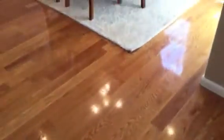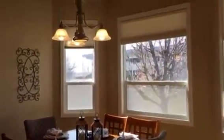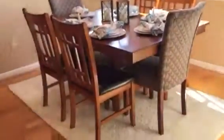Okay. Take a quick look here in the kitchen. The hardwood is polished and looks great. We have a bay window in the front. And this is an eating bar. So take another look across the living room.